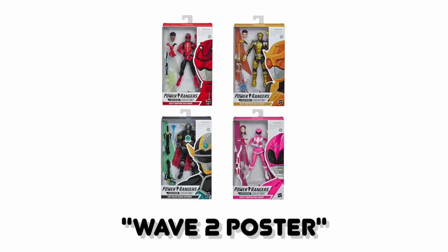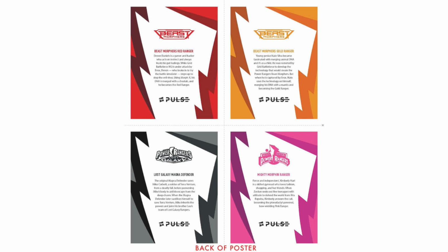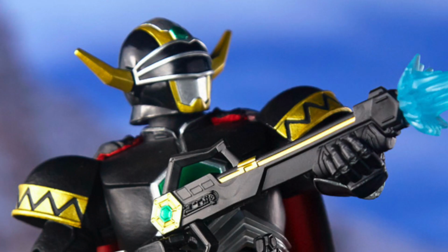Speaking of Tom Whalen artwork being released on posters, in the summer of 2019, when Wave 2 went up for pre-order on Hasbro Pulse, you could get a Wave 2 themed card along with any order of the figures in the wave. This included the full Wave 2 artwork layout on the front with character bios on the back, which was odd in the case of Magna Defender, as Hasbro defended the figure not coming with a Mike civilian head, as this being the original version before Mike took over the powers.